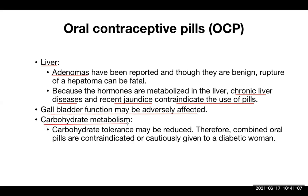Regarding carbohydrate metabolism, the carbohydrate tolerance may be reduced. Therefore, combined oral contraceptive pills are contraindicated or cautiously given to a diabetic woman. Or if somebody has impaired glucose tolerance, then they can convert into a diabetic state as a result of oral contraceptive pills. These are steroid hormones, isn't it? So these steroid hormones have some adverse effect on carbohydrate metabolism.